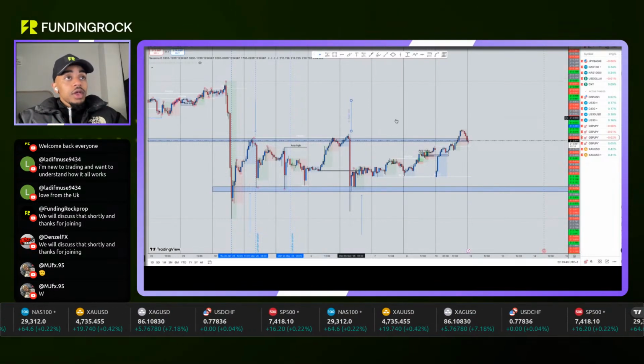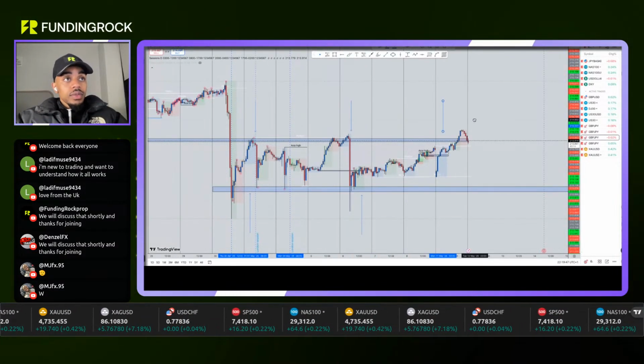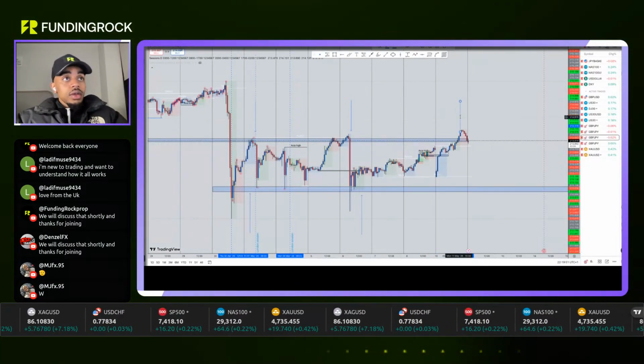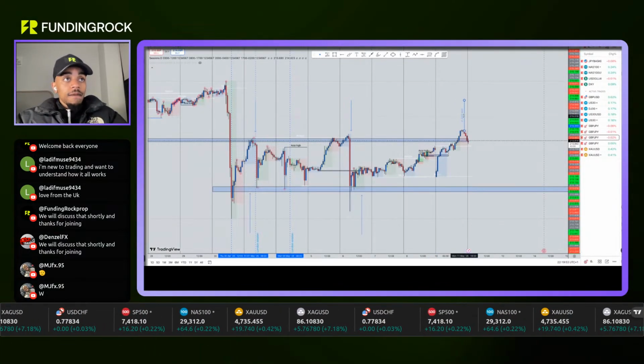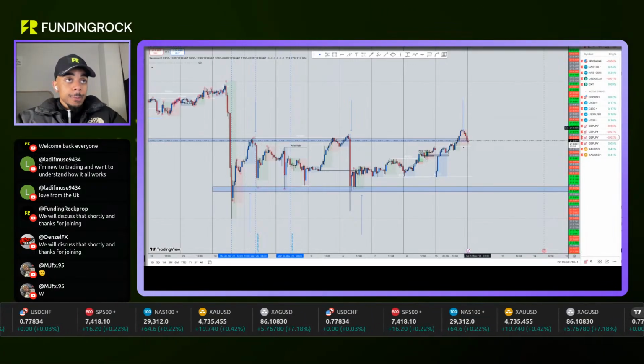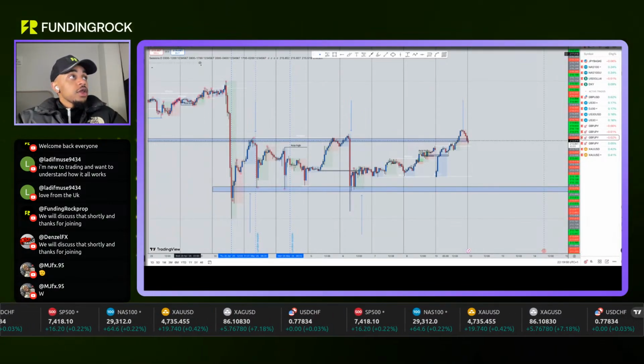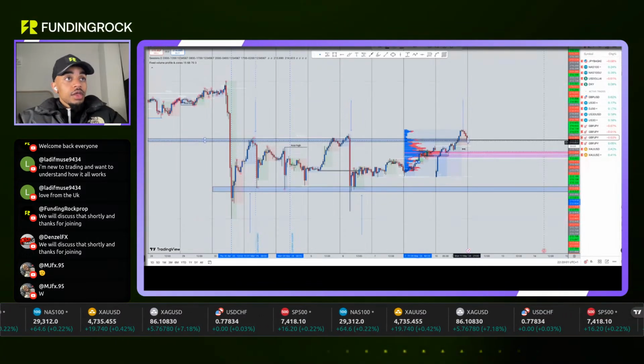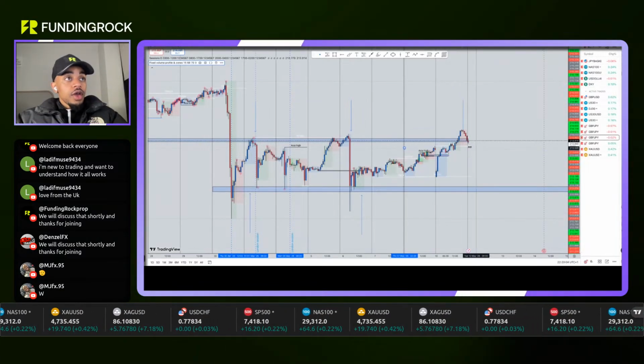So what do I think is going to happen with GJ? I'll be honest, I think we're going to sell off for Asia session. That's what I think. I think GBPJPY is going to sell off for Asia session.